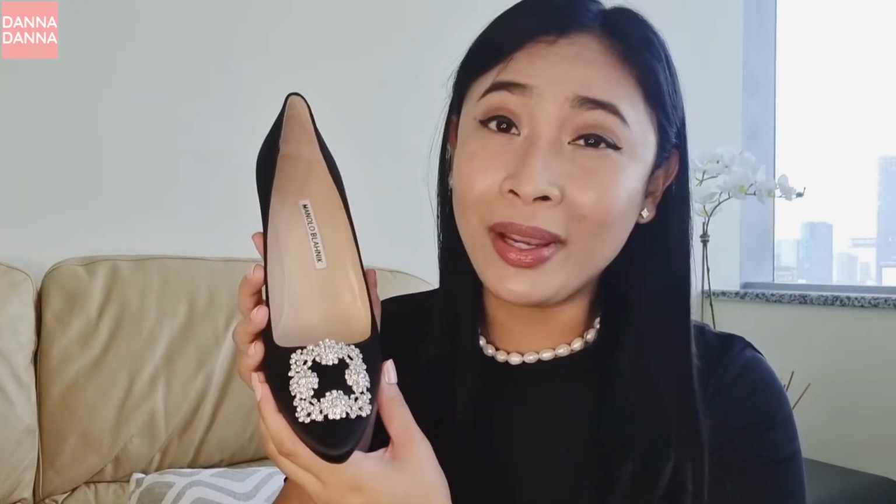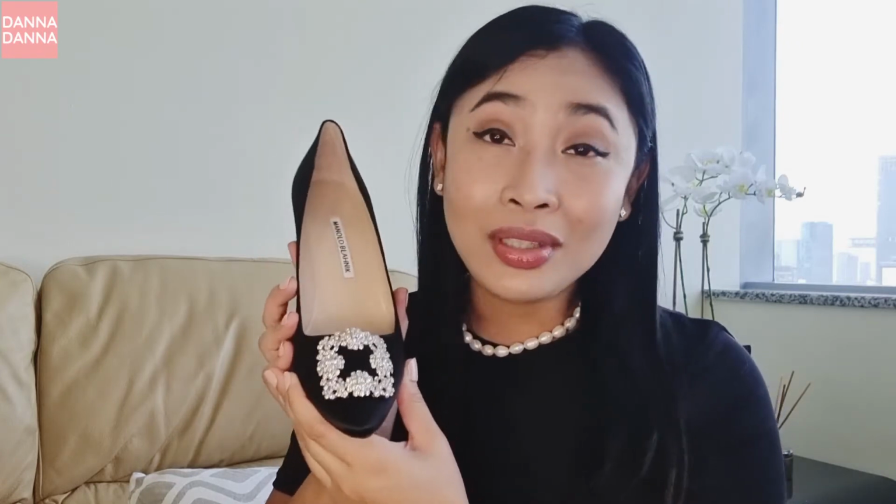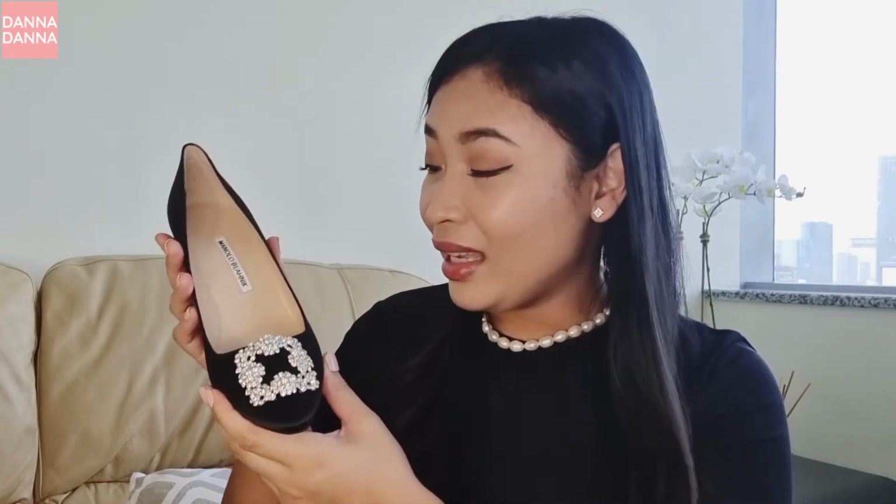So if you could see, this is really pretty. The moment I unboxed it, I was so blown away because it was so pretty. I have waited for 2 weeks for this to be shipped here in Dubai, and I was so happy when it came. Because this is my dream shoes. It's so elegant, it's so classic and timeless.